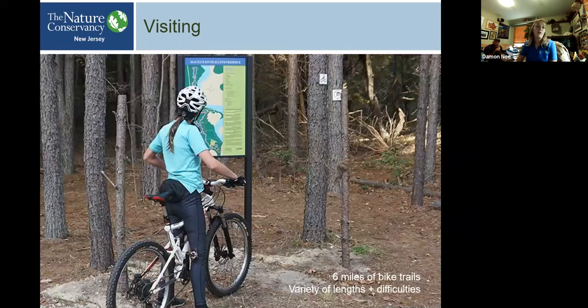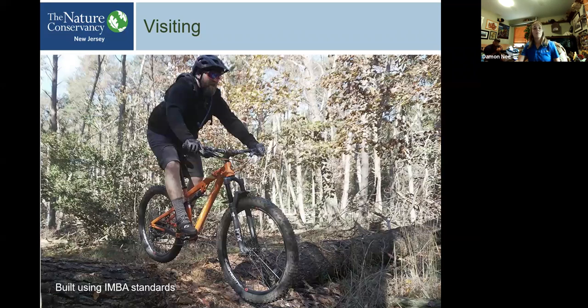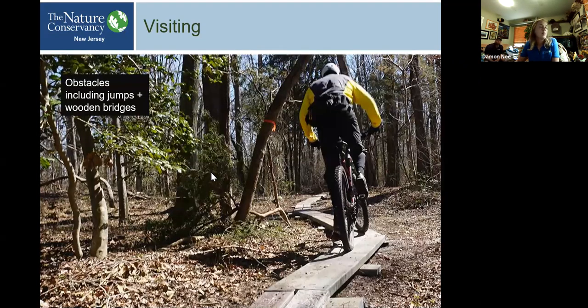Another major draw that we have for this preserve is 6 miles of mountain biking trails in addition to the 6 miles of hiking trails. These also have a variety of lengths and difficulties, so they're good for any level of mountain biker. They were built using the International Mountain Biking Association standards, so they are top quality. The trails feature a variety of obstacles, jumps, bridges, things like that, so you can feel a little challenged. They're really exciting rides.